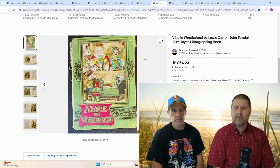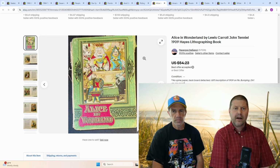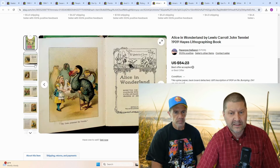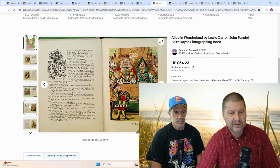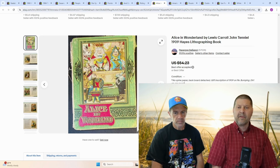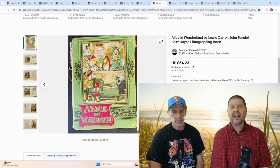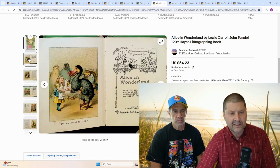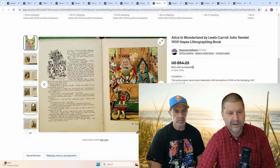Up next, Alice in Wonderland by Lewis Carroll. Hayes Lithographing, who actually is a Buffalo company, so we find a lot of their stuff around here. Really, really nice book. Picked up at an estate sale, didn't pay much for it because it is not in the best of shape. As you can see, it's basically got no spine paper on it. In fact, it literally says no spine paper. And the back cover is detached. You don't pay a lot for it, but I got $35 out of it because it's got great illustrations in it as well. Nice. Just beautiful illustrations.